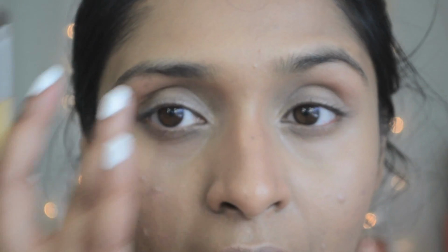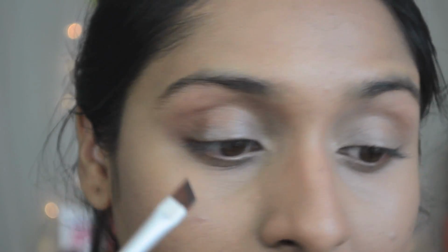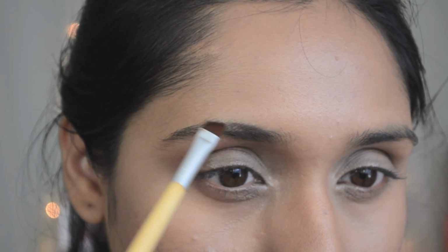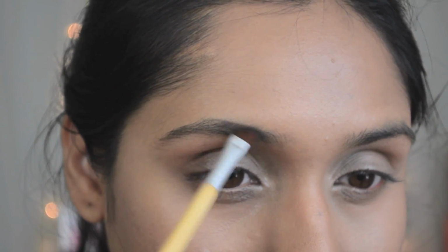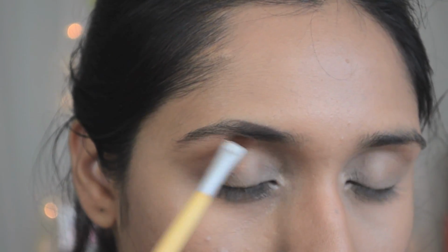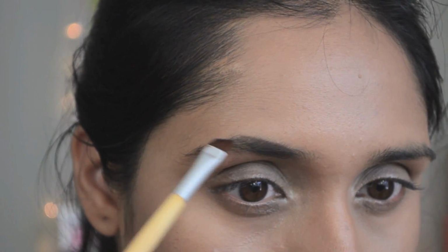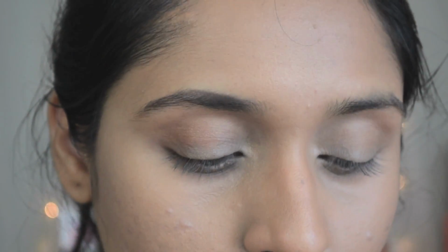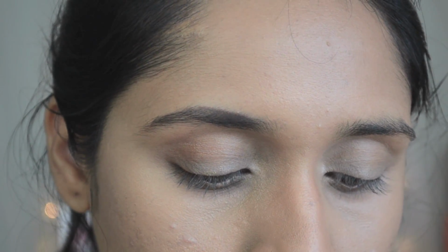I'm just gonna get some. Previously I used to like powders a lot more than eyebrow pencils, but after I used pomade, I'm not really reaching for powders anymore. I really like those cream pomade products for my eyebrows, so I'm just gonna fill in my brows. And actually I have to do my eyebrows, they're all grown out now.